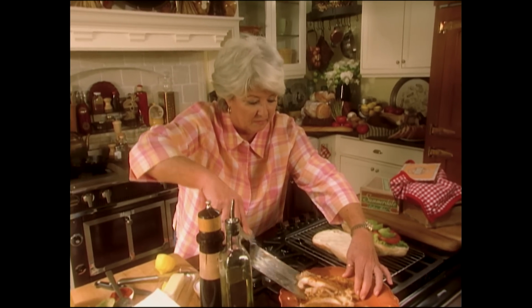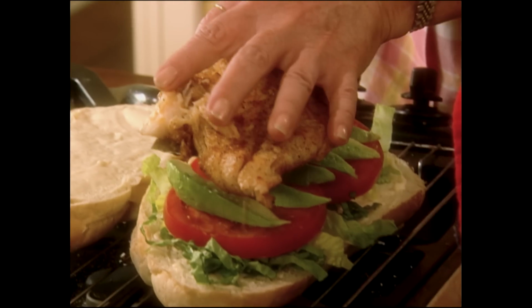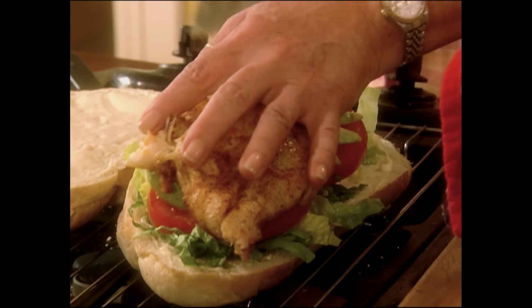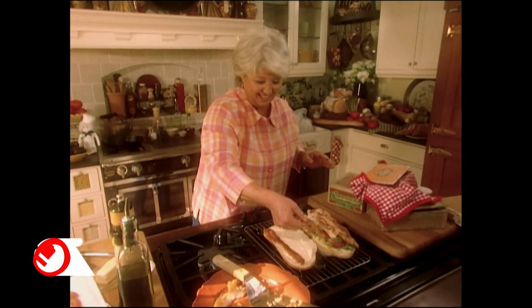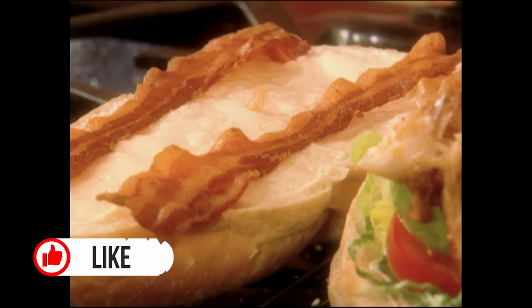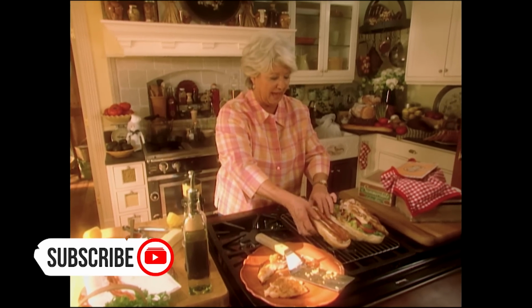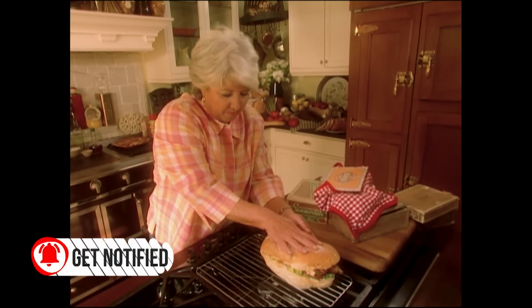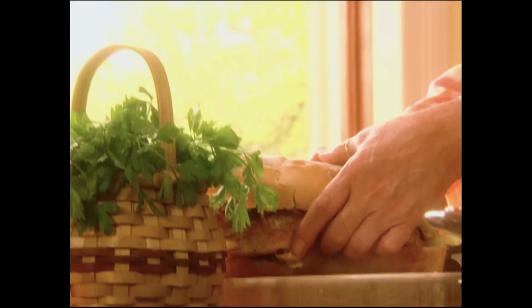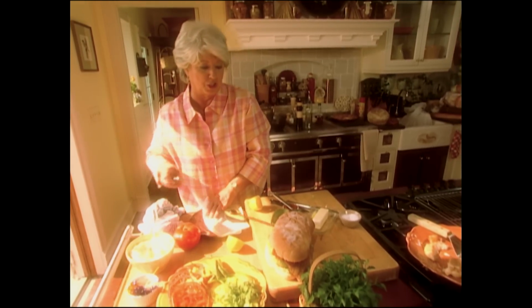All right, now here comes the best part. And let's see. Whoever gets this basket is gonna be a happy camper. I'm actually not gonna let Michael eat this whole sandwich. He'll be sick. So I'm gonna cut it in two and he's gonna have to share it.